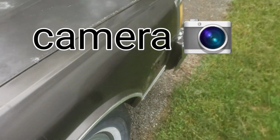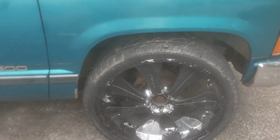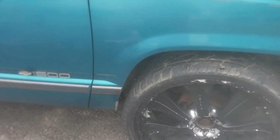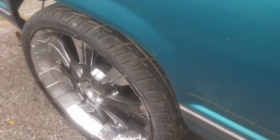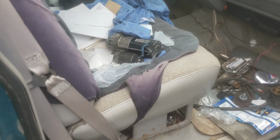All right, y'all, we are bringing you a daytime video of the OBS. See, we put the raggedy 26s on it. We ain't done nothing else to it. Nothing. I mean, I still got trash in the back. I still got a AC unit I need to get shipped out. The interior still got bolts and nuts and starters in the seat.